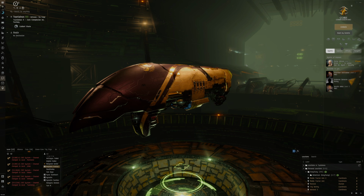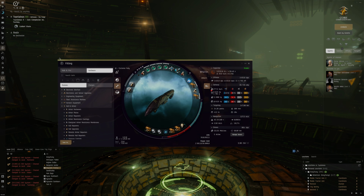But this Paladin is just really an extreme Paladin. It's an extreme fit right here because this is just cool. I've shoved as much firepower and tank as I could into the ship, so I can get the ship to actually be able to brawl at close range. We're going to test this out, see how it works. It's not guaranteed that it will work, and if it doesn't, that'll be an expensive kill mail.